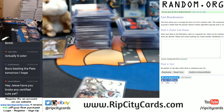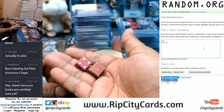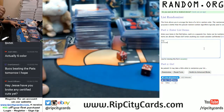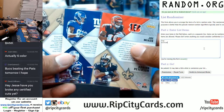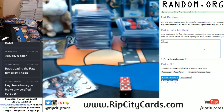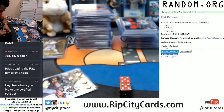Yep. So we'll do top and then bottom. It would help if I could spell. Going 10 times. It'll either go to the top team or the bottom team on these mirrored inserts, all right? Good luck, guys. Going 10 times in the random. Top team, or I should say top spot gets the cards. In the number 10, boom, going to the top teams, and so it shall be.